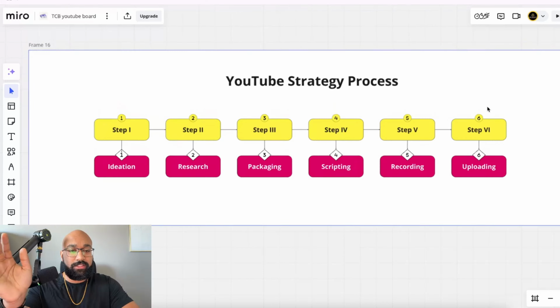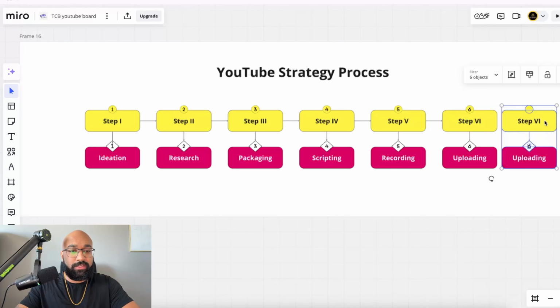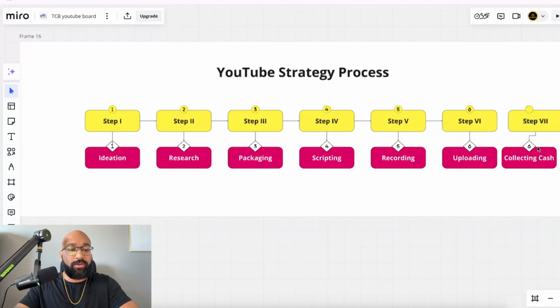And then something that I forgot to add actually is, let's do this. Step 7, collecting cash. There we go. So we do this correctly and we make some money from it as well. Okay, there we go. We'll fix that later.